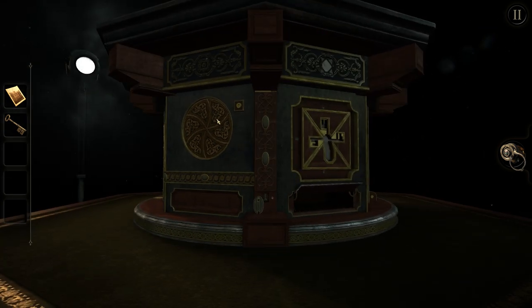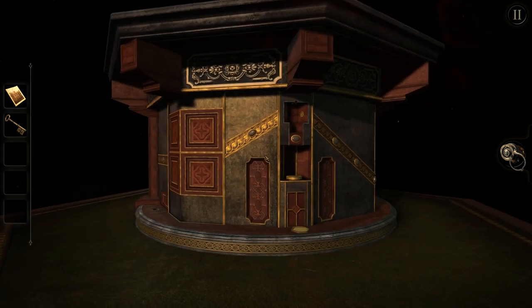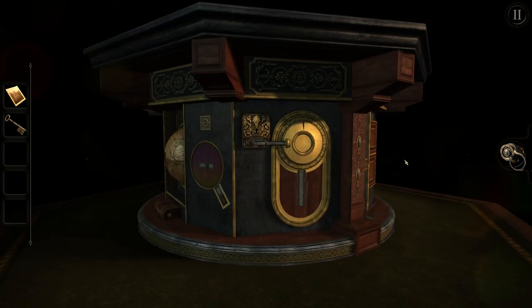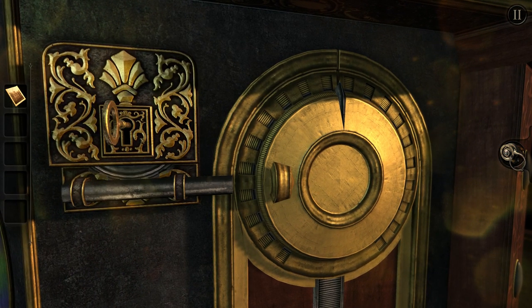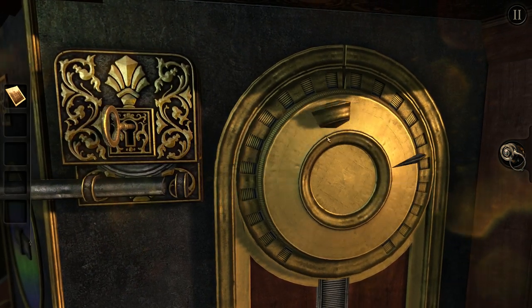Okay, ordinary key for an ordinary keyhole. Such as this? Yes. Oh, it just winds the gear. Okay, simple enough.